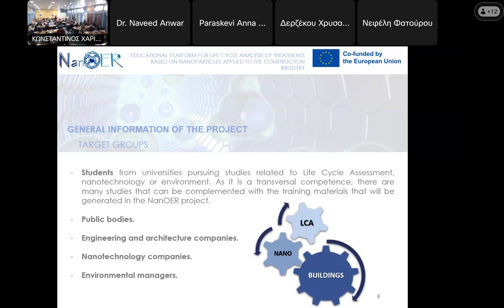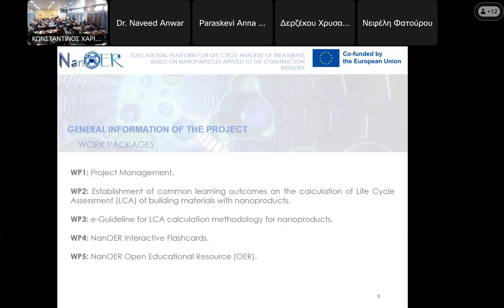Also, finally, students from universities, public bodies, engineering and architecture companies, nanotechnology companies, and environmental managers. Schematically, you can see how it can work with nano LCA at buildings.